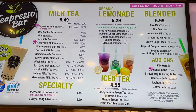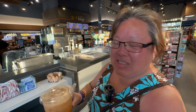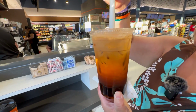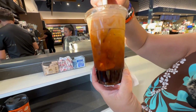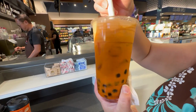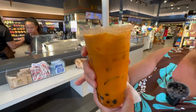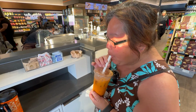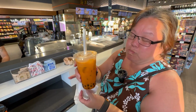Here you go. So our final and last dessert, I got my Thai tea with boba. Boba is the little tapioca pearls on the bottom if you stir it up. There you go, you can see it all there. Now this is on the sweet side, so I really like this on the sweet side. Delicious.